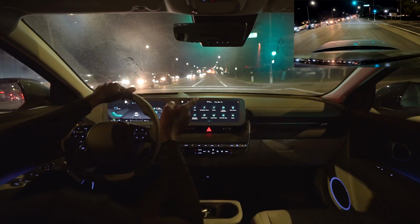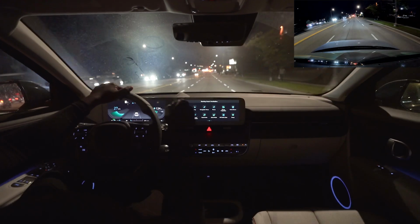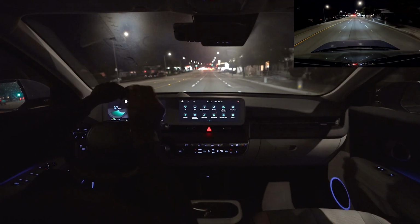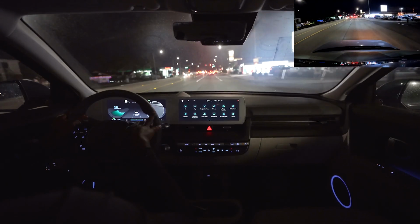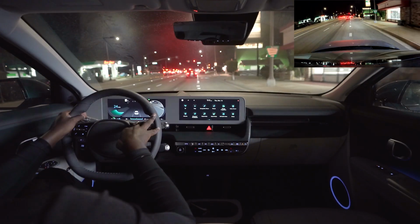I also have a really good treat for you guys as well. You guys are gonna also experience our lane follow assist that comes in this vehicle. It's one of the most accurate and persistent features of this car. This is actually my favorite part of the car. It'll actually take us to the perfect street to test it out.